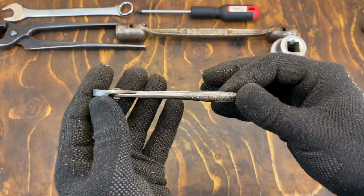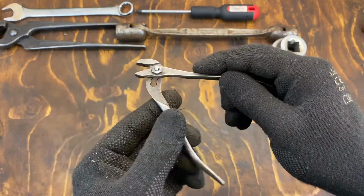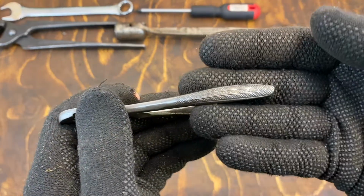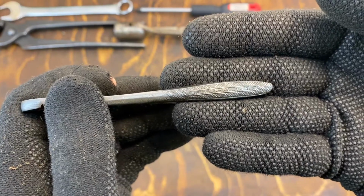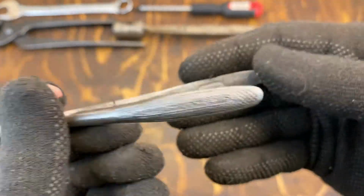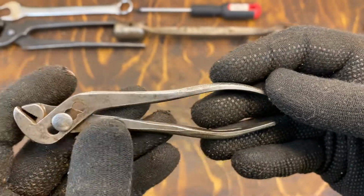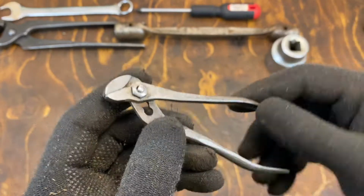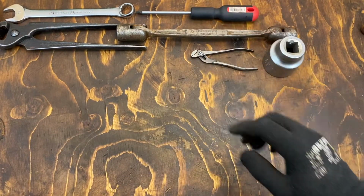Small ignition pliers or miniature water pump pliers, depending on what you want to call them. Belze. German made. Nice condition, but not perfect. But lovely Belze item.